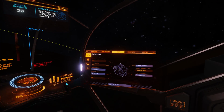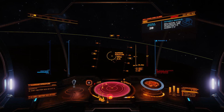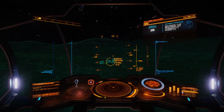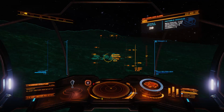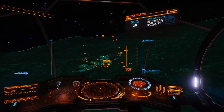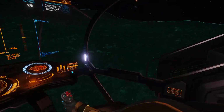Of course I've arrived on the night side, so I'm going to need to switch the old image enhancement on in order to see where I'm going. And there it is. Let's do a slow circle of the complex before we do anything hasty. Structure looks intact, but they definitely don't have power.